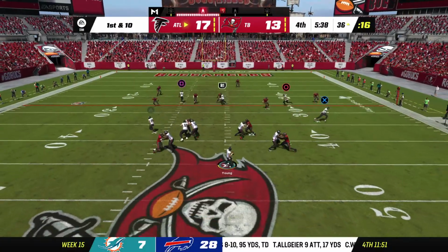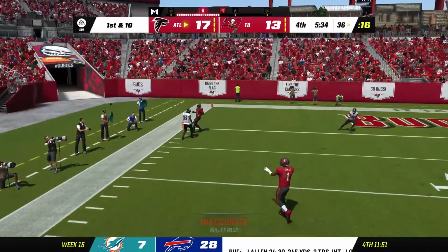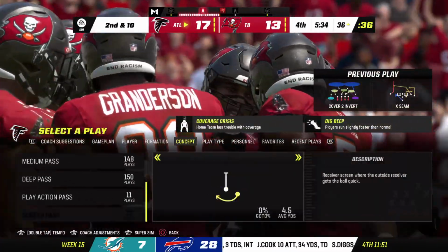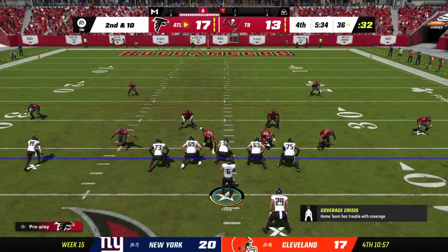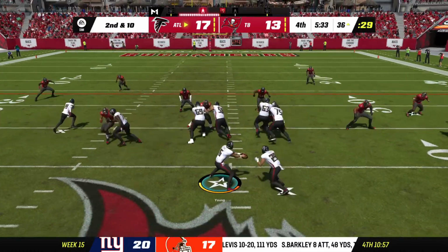Back to throw. And he overshot him there. It's out of bounds, incomplete. But I think he's got to be careful as he continues to try to extend plays because he's already been intercepted in this game. And the coverage, they continue to challenge all of his receivers downfield.